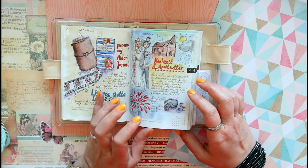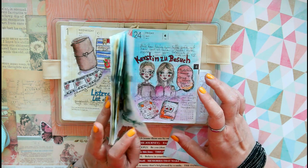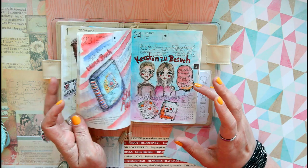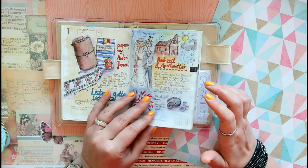So of course there have been some days when there was really not much going on, like something that would be worth to sketch. So I just added a couple of random sketches.